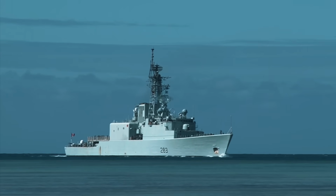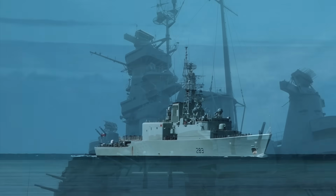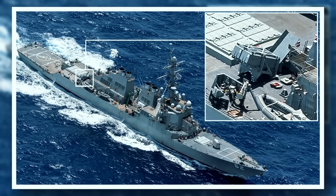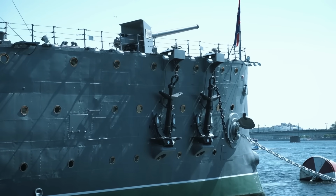The USS Arleigh Burke, launched in 1989, was the first of its class of guided missile destroyers. Equipped with stealth technology and a modified Aegis combat system, it can detect, evade, and launch missiles simultaneously. Its motto is "Fast and Feared."